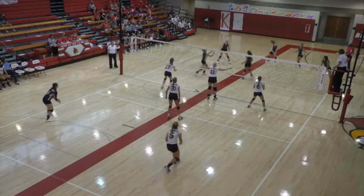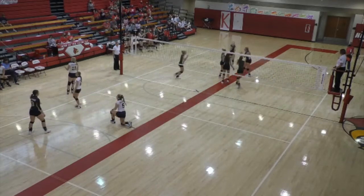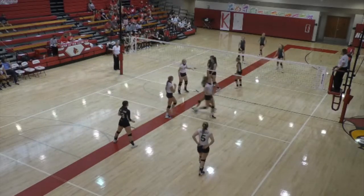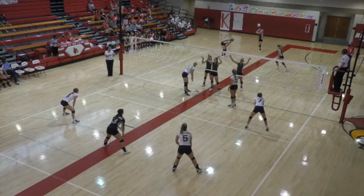Armit serve comes across, picked up. Now the ball again set to the near side, rolled across. Panthers can't come up with it. As simple plays are killing the Panthers right now, as the Panthers just not passing the ball or handling the ball very well here in this first set.